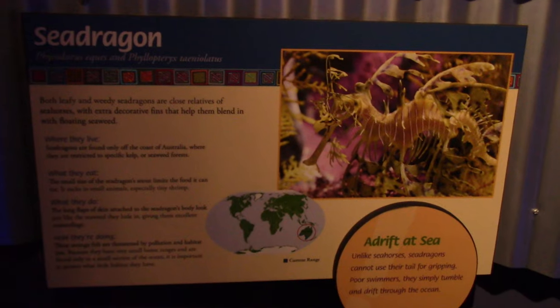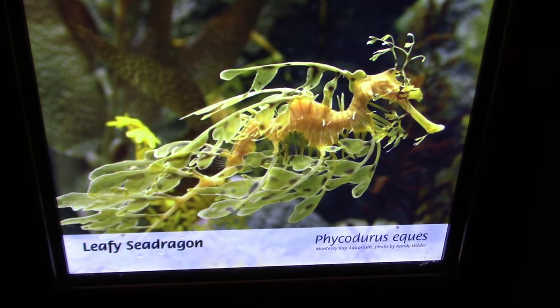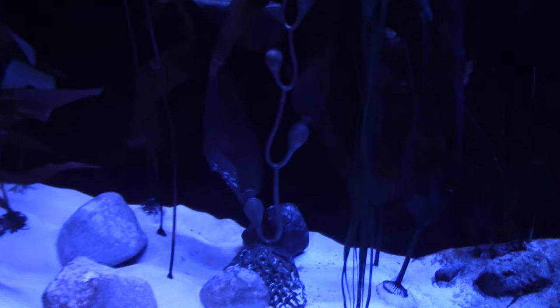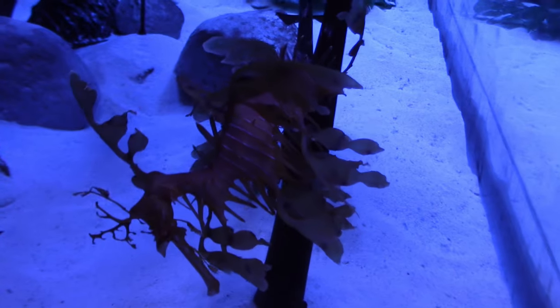Got this next tank here. Got sea dragon. Leafy sea dragon, weedy sea dragon, sea star. There we go, there's a sea dragon. Yeah, these things look like they're just plant life floating in the water, but it's actually a live animal. Now, I'm looking in this tank. I don't see any sea star, and the only sea dragon that I actually see is this one right here.